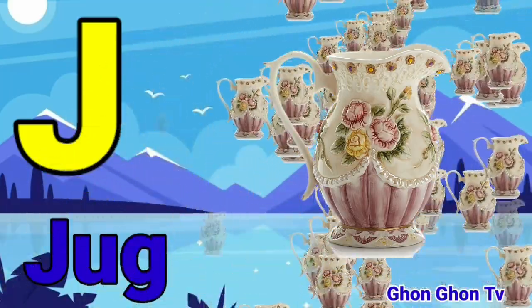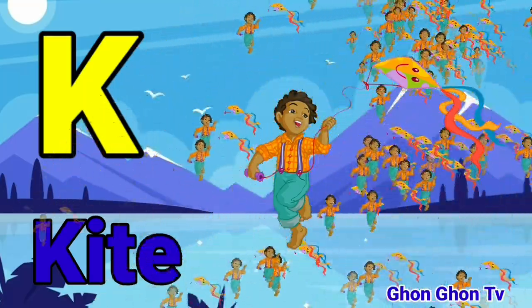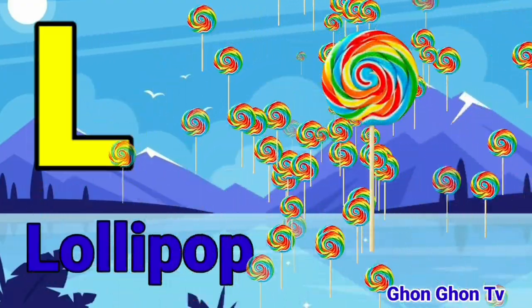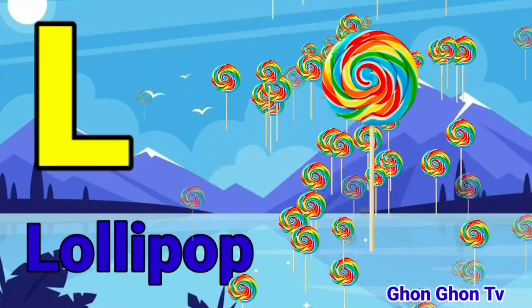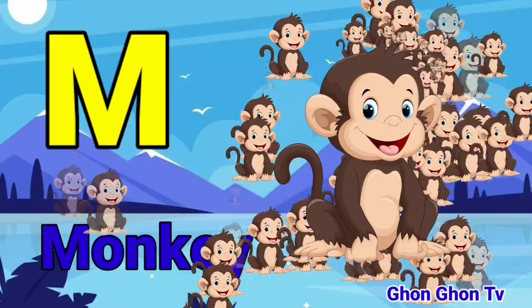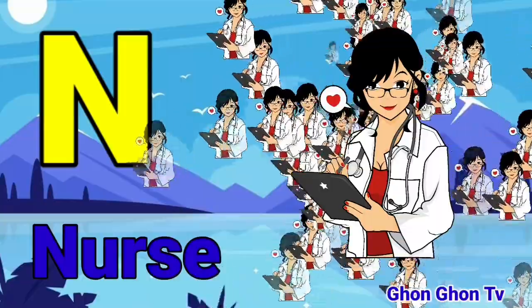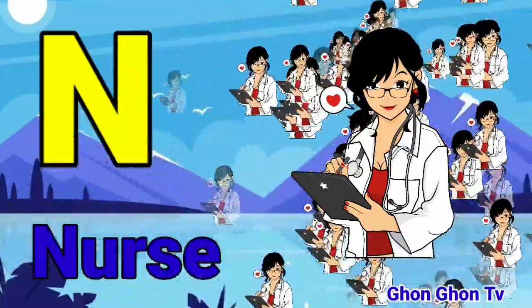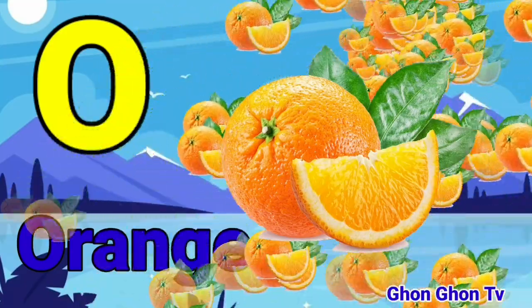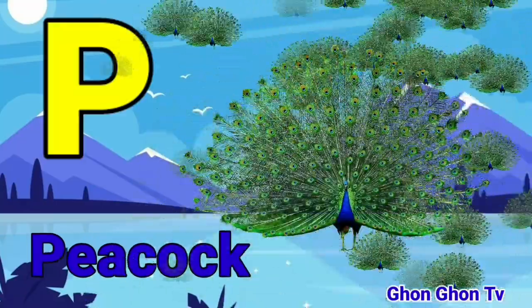K for kite. L for lollipop. M for monkey. N for nurse. O for orange. P for peacock.